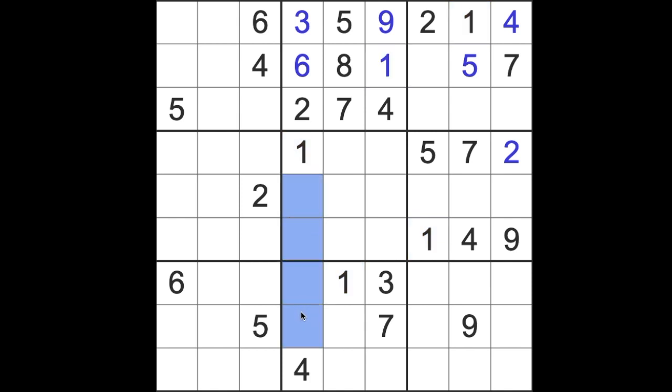Okay, missing numbers here, I believe, are 5, 7, 8, and 9. Am I correct? We've got 1, 2, 3, 4. We don't have 5. We've got 6. We don't have 7. Yeah. So we've got 5, 7, and 9 intersecting this same row. So we know that that's got to be an 8.